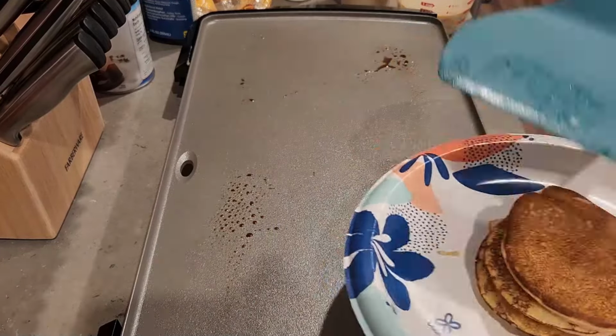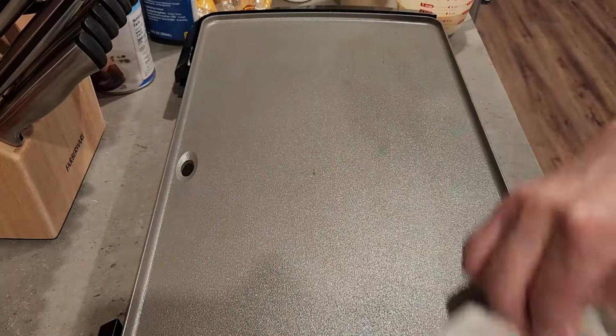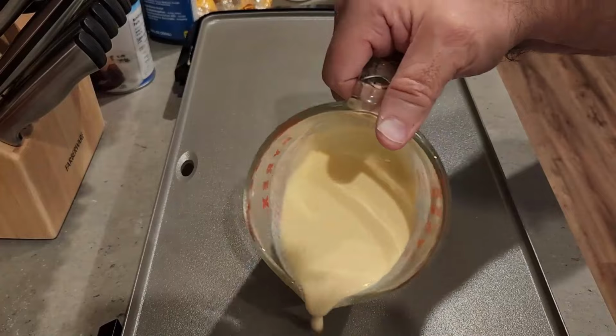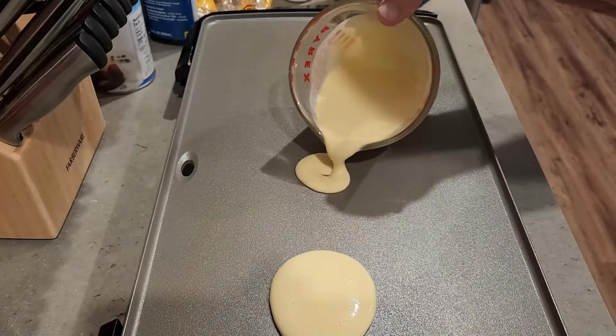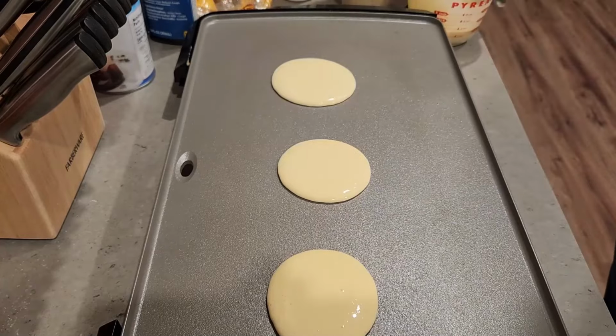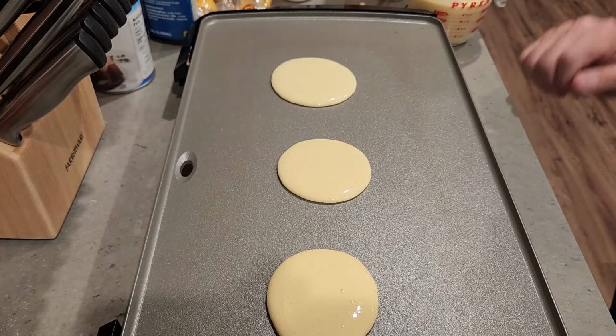I should have had it going a little while before to preheat my grill, and then I'm wiping down the top of the grill. That's what they look like from that angle. And now I'm just doing three more, and you can watch what I'm doing. If you just follow along, you guys will be fine.